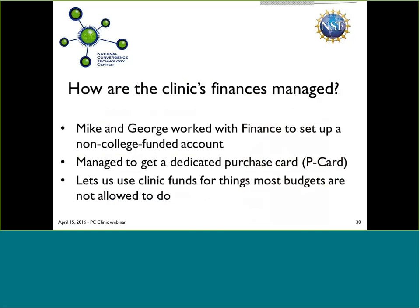Clinic finances are managed. George and Mike worked with finance to set up a non-college funded account. We also have our own purchase card, and George or Mike can purchase components on that. And this lets us use clinic funds for things that most budgets are not allowed to do. So we're able to fund student activities. Next.